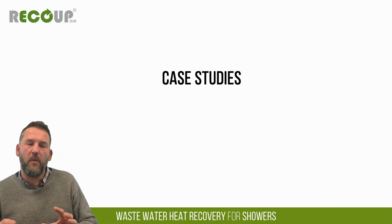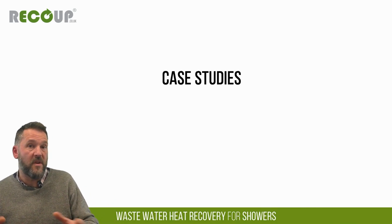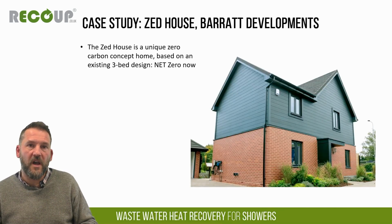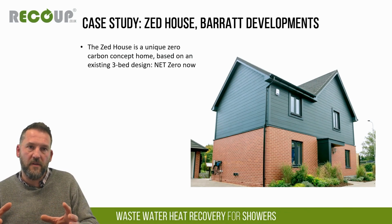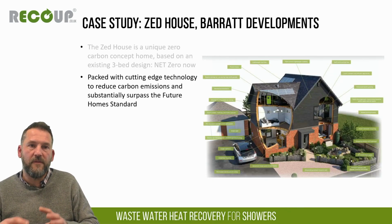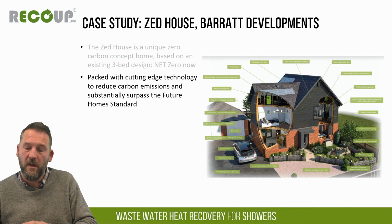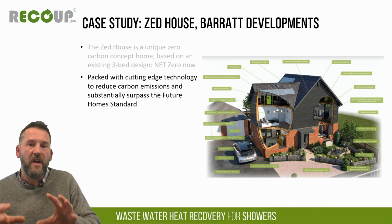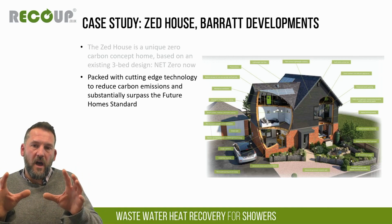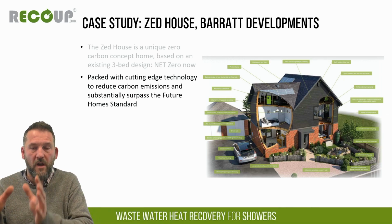I just mentioned a case study. We have lots and lots of case studies. We've been in the market now for 11 years in the UK, so lots of residential case studies, used by most developers, certainly at development level. But I wanted to highlight the BARRATT Z House, an exemplar house build that BARRATT have put together using around 40 sustainability technologies and measures, looking not just at energy efficiency but also at biodiversity and general sustainability. Essentially they've put together a house which is based on one of their existing homes and upgraded so that it can be net zero ready now.